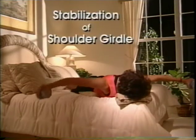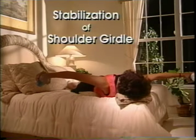We are advancing the prone retraction with this next exercise, the stabilization of the shoulder girdle. Relax your head and your neck. With your arms extended to the side, squeeze your shoulder blades together. Hold for 5 to 10 seconds. Build up to holding for 20 seconds. Don't forget, when performing exercises on a bed, place a pillow underneath your hips to support your lower back.